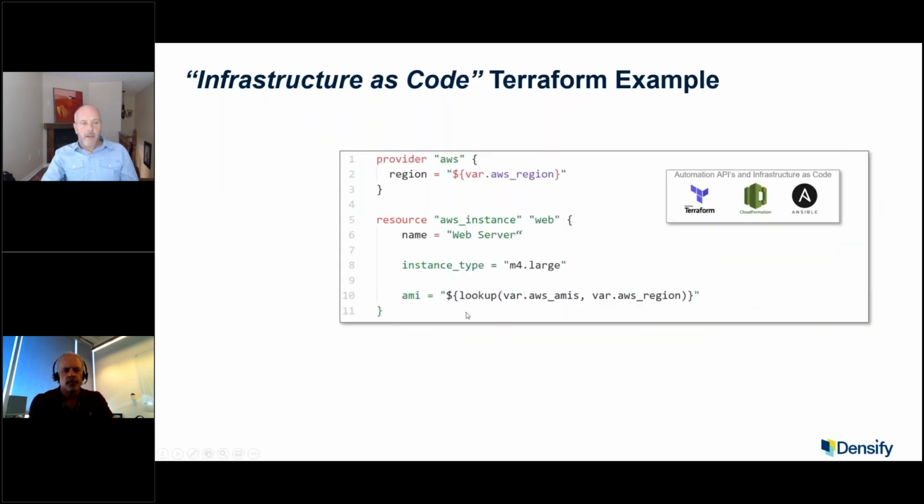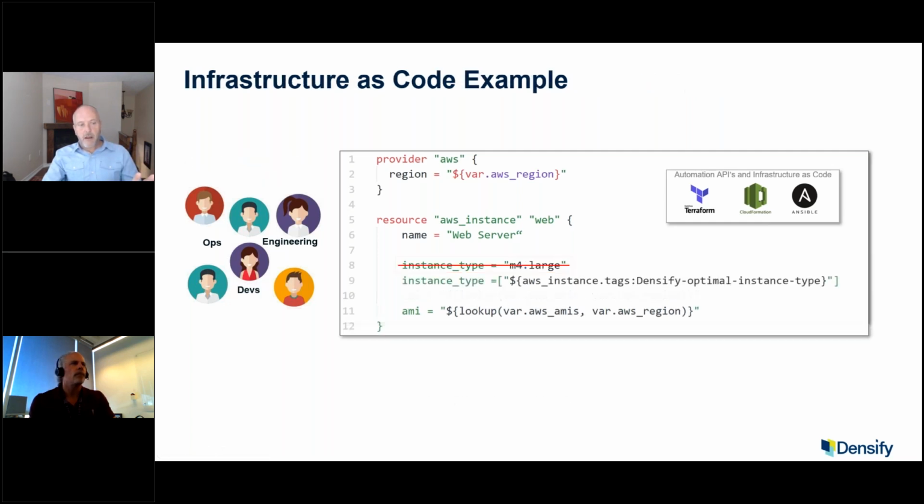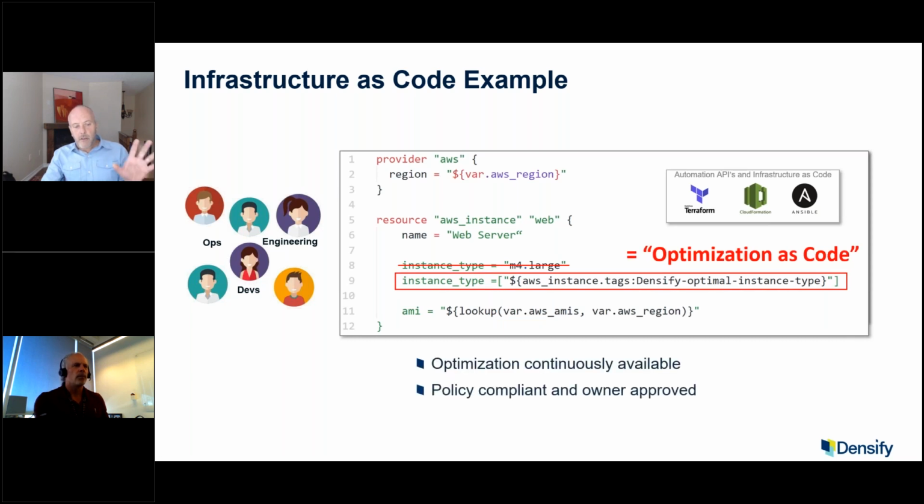A great example is that infrastructure as code problem we mentioned. Here's a Terraform snippet where someone's saying, give me a large, I like larges, give me 10. It works, I'm only going to use them for a while. The problem with that is that it needs to be variabilized, and we give you the ability through these integrations to say, give the developer their default, allow the provisioning of the infrastructure, and once Densify has watched it long enough, replace that with an approval process so that it's policy compliant and owner approved. And it's absolutely key that those ingredients be part of it.